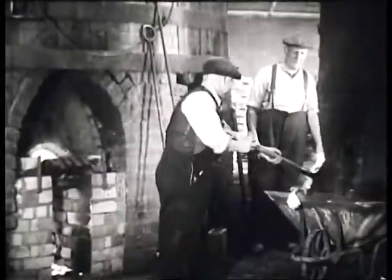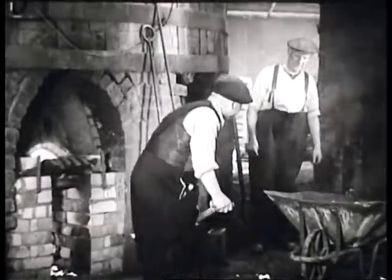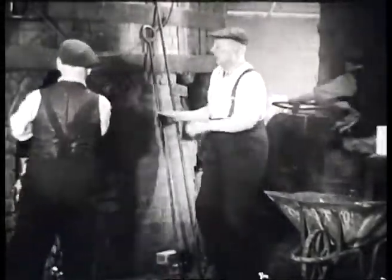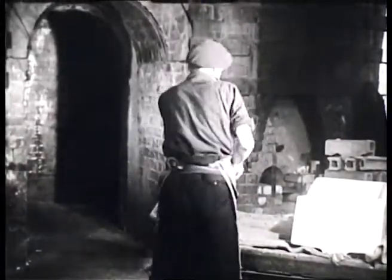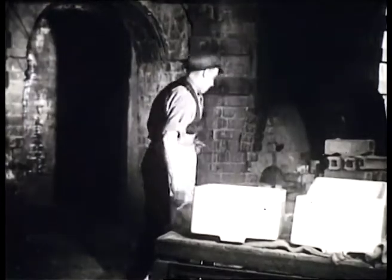When the kiln has been filled to capacity, the entrance is bricked up and cemented and fires lit round the base. Although various scientific devices are used for recording the temperature during all stages of firing, a great deal still depends on the experience and judgment of the kiln man. After firing, the kiln is allowed to cool slowly over a period of several days. When it is sufficiently cool, the ware is removed.